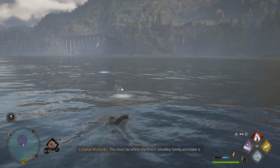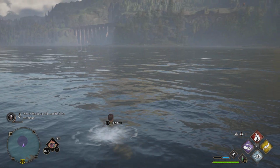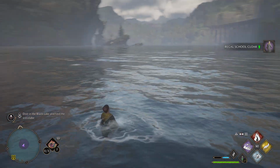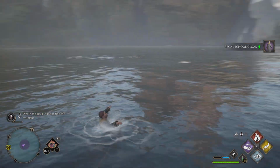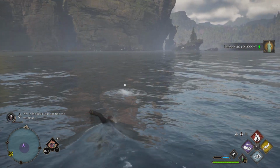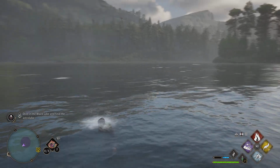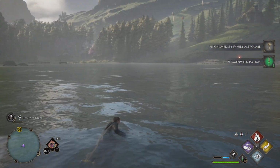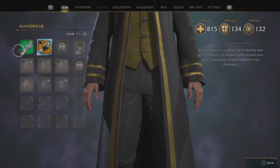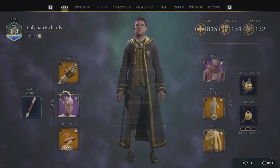This must be where the Pinch Smedley family astrolabe is. Alright, in I go. Regal School Cloak. Nope. In I go. Draconic Longcoat. Into the depths. There it is. And some Wickenweld. Okay, so let's see what this new... Nope, garbage. Garbage, and that's gonna get me when I level up.